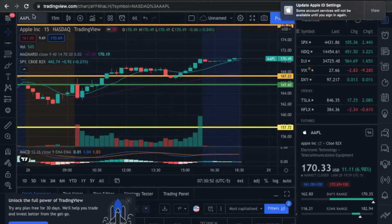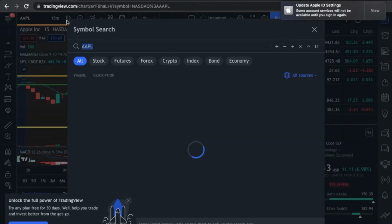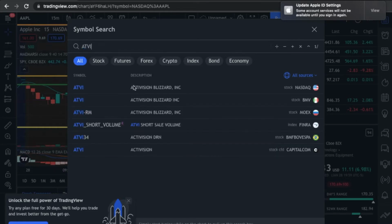Let's look at different stocks so you guys can get a better idea of what I'm talking about. I'm going to look at ATVI because we traded this week in the Discord.